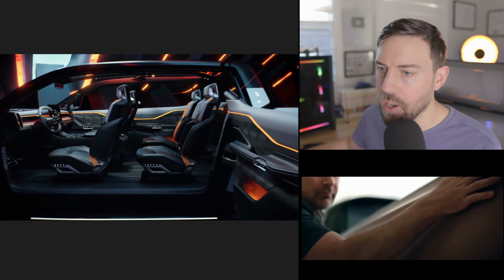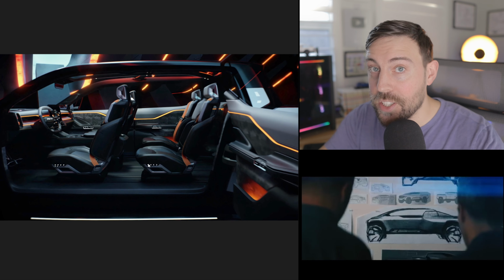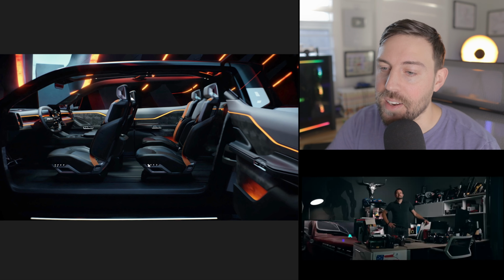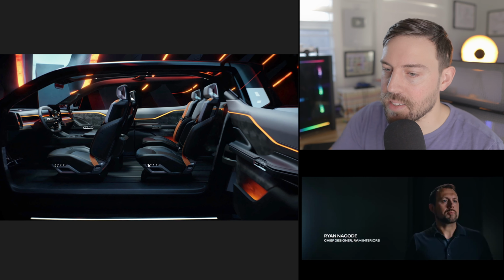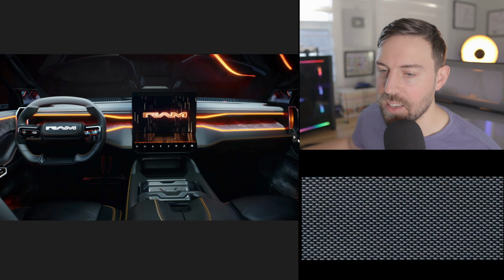Not quite sure. But notice there's no B-pillar. Will that make it to production? I want it to, but I highly doubt it. I think it would compromise the safety of the passengers unless these doors are built out of pure granite or something. I just don't see it happening.